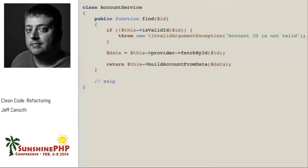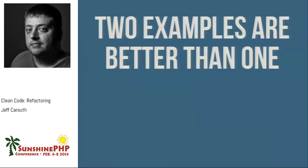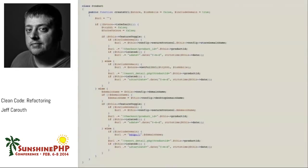Now, I learned another thing, besides programming is hard. I learned that often two examples are better than one. Now, this next example that we're going to go through is an actual refactoring that I did. I've changed some variables around to protect the guilty parties, but it's actual code that I have changed. Now, I know you're not going to be able to read this. I did this purposely. This is what this method looks like. It's a method on a class called product, and it's called createURL.